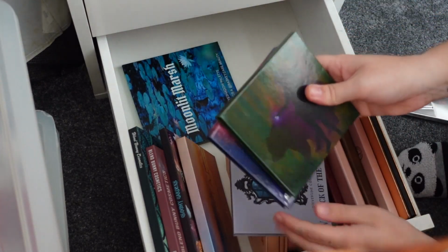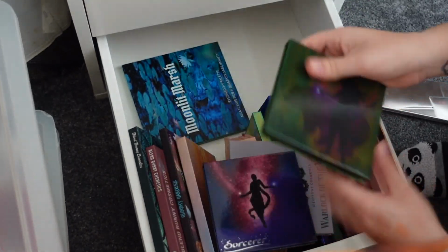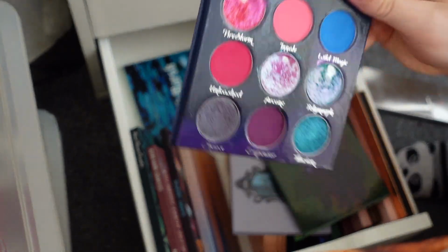I forgot about these palettes, these Fantasy Cosmetica ones. I really like these palettes. I need to dip into them again soon because I really, really like them, especially Sorcerer. I love Sorcerer. I mean, I've hit 3 pans in this one. I really like this one.